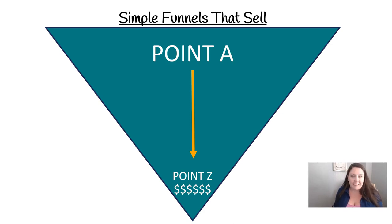Again, yes, you'll have to take the time to monitor it, to maybe make a few changes as your audience grows and evolves, as your business grows and evolves. But again, when you take the time now to get these funnels in place, then tomorrow, a month from now, a year from now, you will be all the better for it.